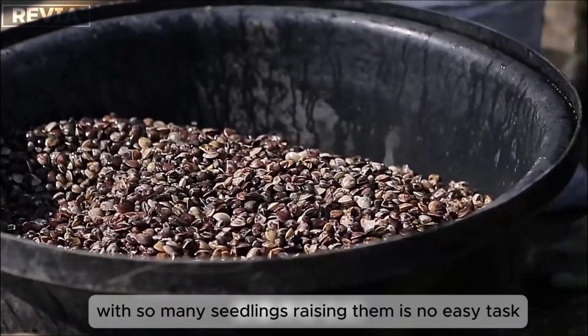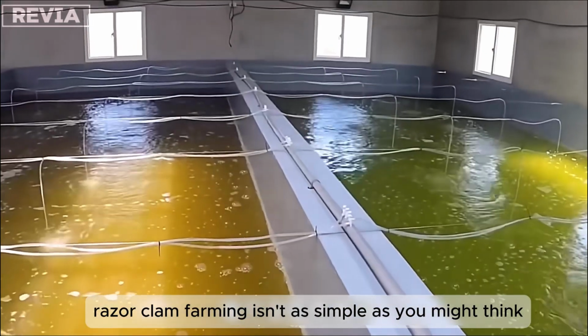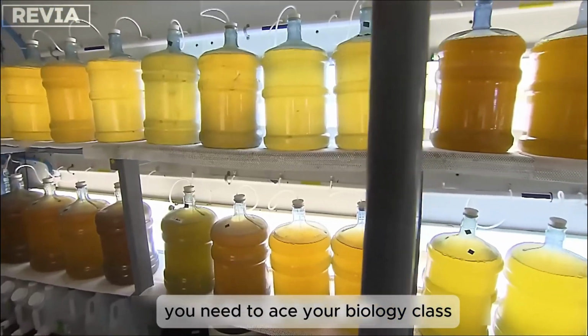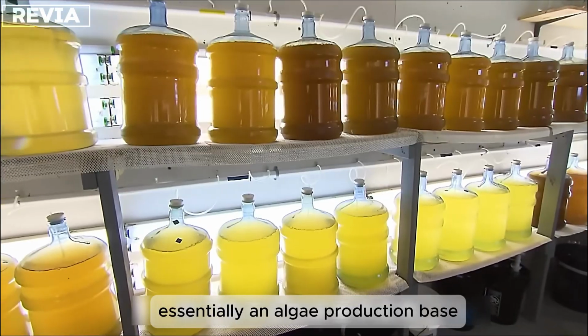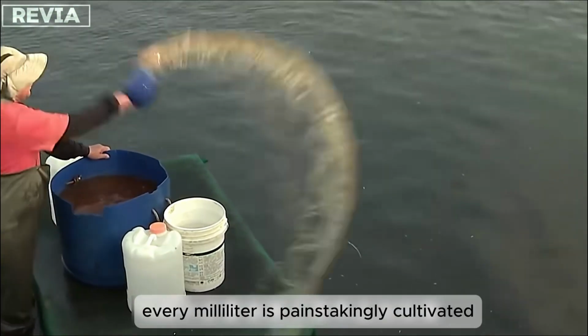With so many seedlings, raising them is no easy task. Razor clam farming isn't as simple as you might think. To raise them successfully, you need to ace your biology class. Every razor clam farm is essentially an algae production base, the food they love to eat. Every milliliter is painstakingly cultivated.